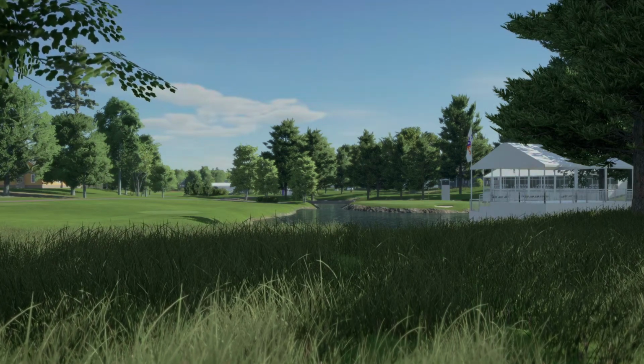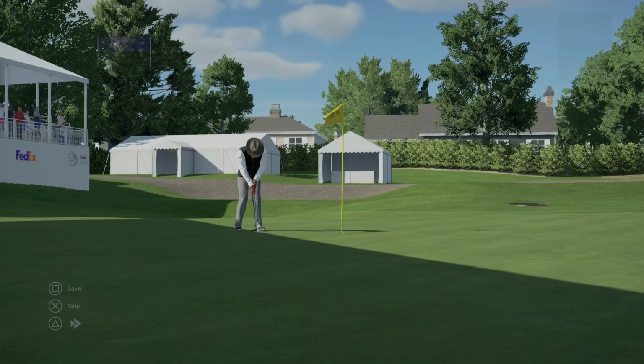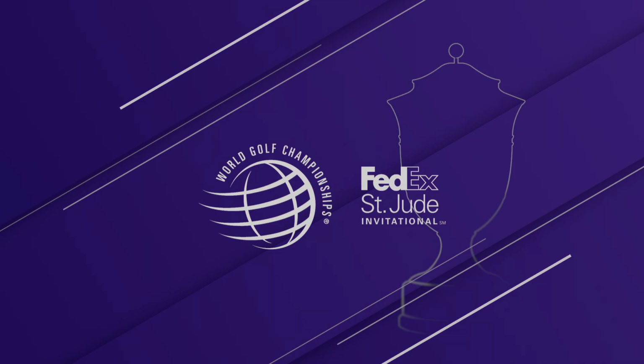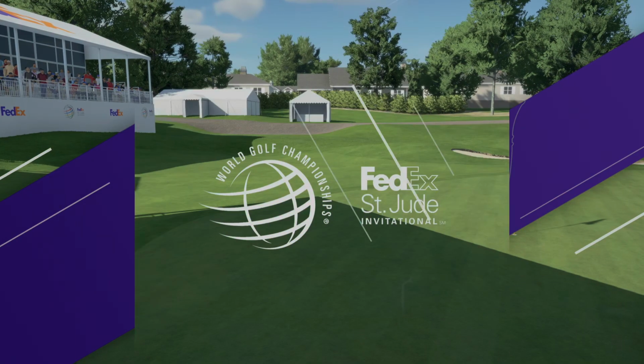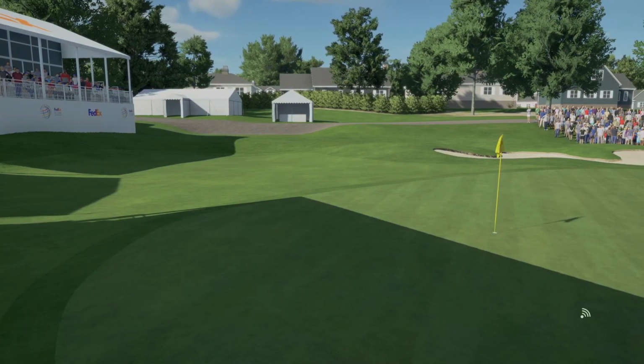And there you have it, winner of the WGC FedEx St. Jude Invitational. What a win this one is. And a hard-fought win indeed. The winds were blowing all week, but this player outlasted the rest. I gotta say, gutsy performance all around. Great win.